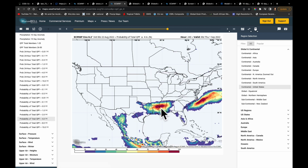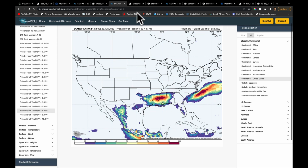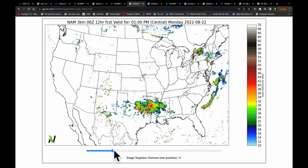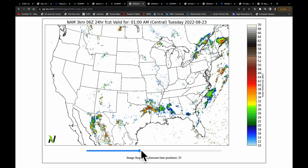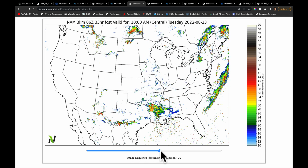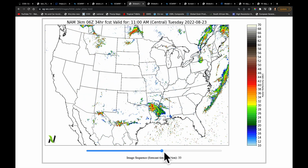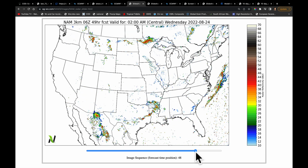So that's why we're continuing to see the threat for flooding in this particular area. The high-res models show us that. So watch, this was early this morning. You can just see how very slow-moving this complex of storms is and how they keep kind of invigorating over the same areas. In fact, we even get a little bit of a spin up here, probably a meso-low that forms in that area by the time we get into Tuesday evening.